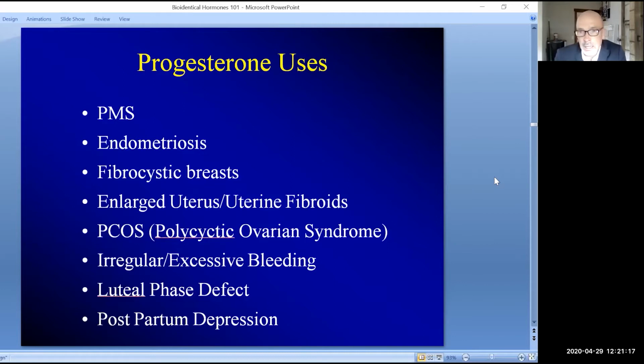PCOS, oh my goodness, that is a huge number out there in terms of females that suffer from this, and they suffer needlessly. And the more we can become educated about how bioidentical hormones, optimizing thyroid, can help reduce that, you will have patients coming to you left and right requesting this kind of treatment so they can actually normalize their lives. Irregular excessive bleeding, seen that just be optimized or really get more to a regular bleeding. So again, for females, they want to have a life. They don't want to have a week or 2 weeks out of every single month where they're having excessive bleeding.